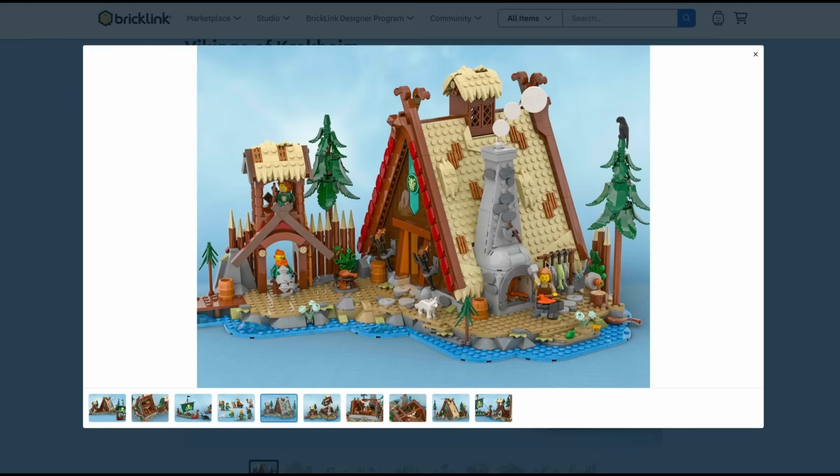Whether this is the right one for them is, of course, up for debate, but I really like the way that this has been constructed. I think the choice of pieces and the colours used really lend themselves to it, and I'm particularly fond of the Smithy's forge and chimney here. I think that looks great.